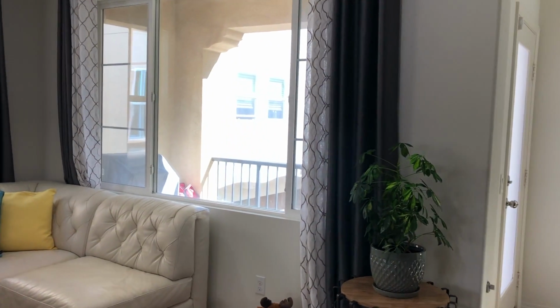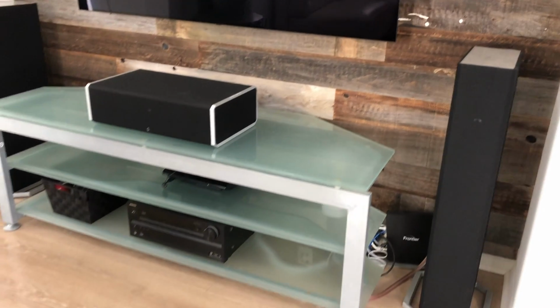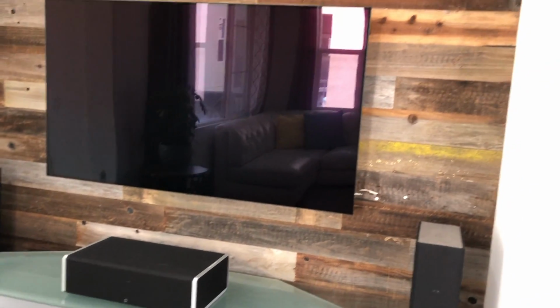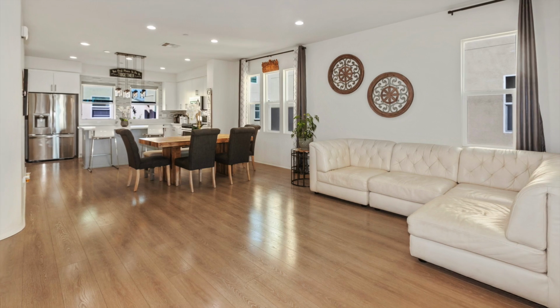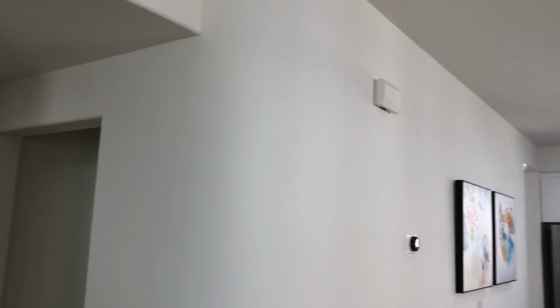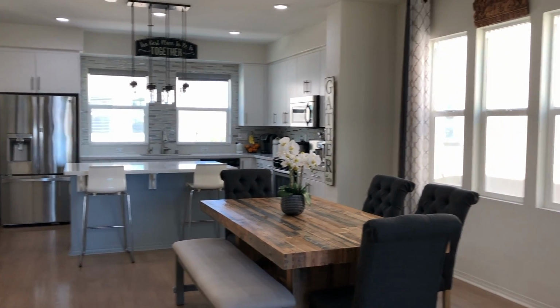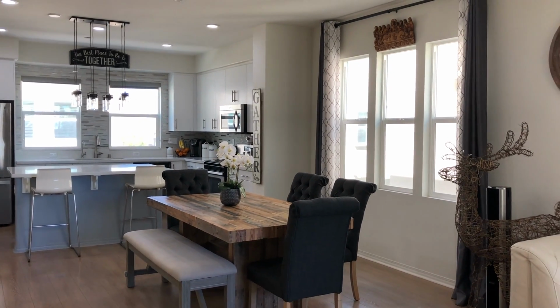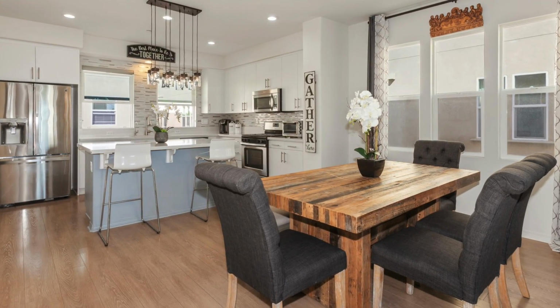Enter the living area. Lots of natural light, decorative window coverings, curtains, high ceiling. Sitting area to watch TV, beautifully decorated. High ceilings with recessed lighting. Lots of natural light coming through expansive windows. Dining area conveniently located off of the kitchen. Island has custom lights hanging over it for casual eating at the counter.